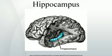The form of neural plasticity known as long-term potentiation, LTP, was first discovered to occur in the hippocampus and has often been studied in this structure. LTP is widely believed to be one of the main neural mechanisms by which memory is stored in the brain.